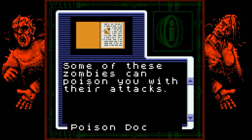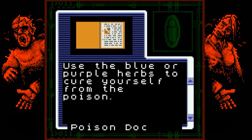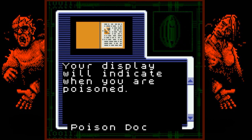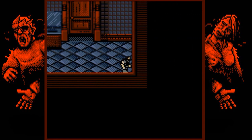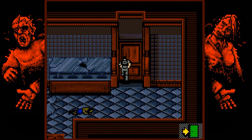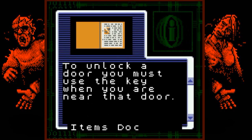Some of these zombies can poison you with their attacks. If you are poisoned, your health will suffer for a period of time. Use the blue or purple herbs to cure yourself from the poison. Your display will indicate when you are poisoned. That zombie is crawling around, still trying to attack us. So even though we beat it in combat and used up our items, it's still a threat. So we're going to try to avoid it. And if we come back here, she may stand up and try to attack us again, or she may be gone.